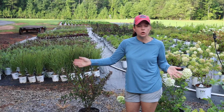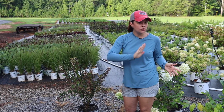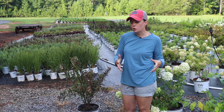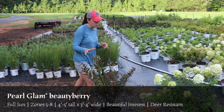So candy corn spirea. If you're looking for fall interest, because we always tell you, go to your nursery at different times of the year and look for things that are of interest at that time, right? So you want to be constantly on a rotation at your garden center to see what is coming up, what is blooming, what is gorgeous. One that is going to be coming into really its own is the Pearl Glam beautyberry.